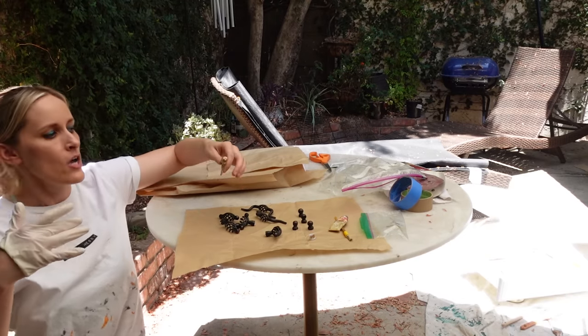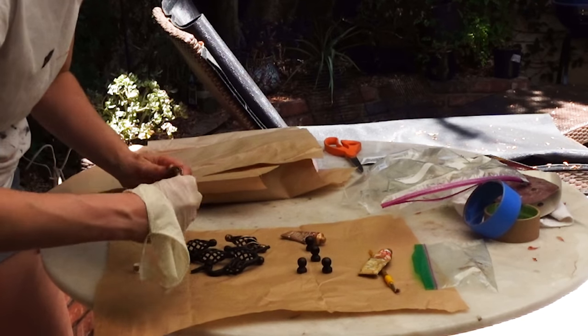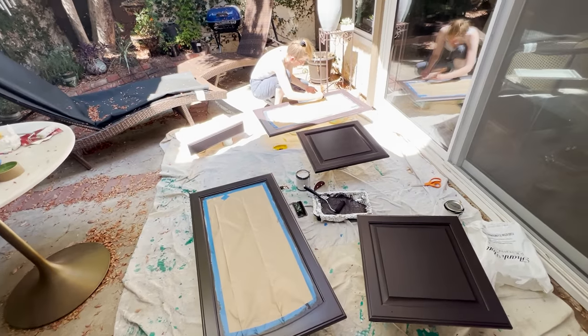Instead of getting all new hardware, we're just gonna hit it with a little antique gold rub and buff. And these cabinets are looking gorgeous.